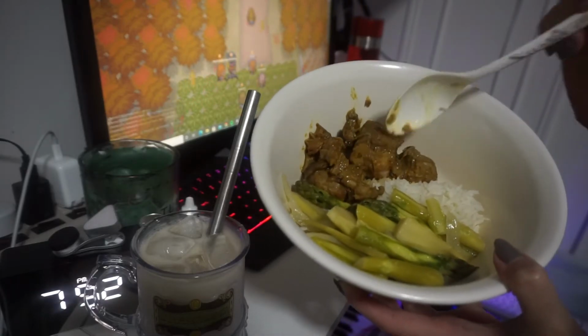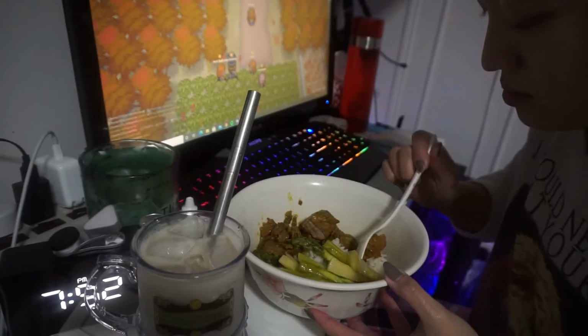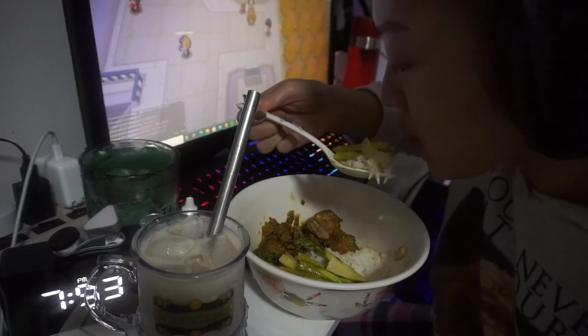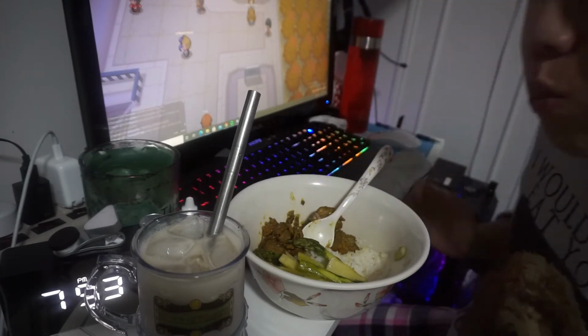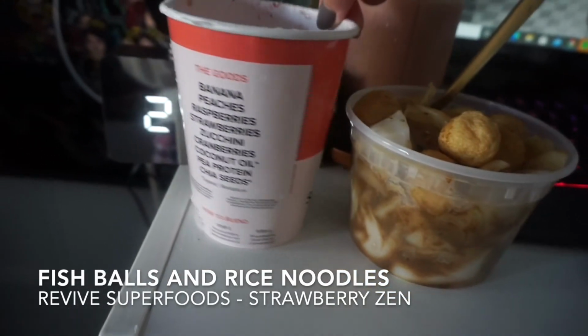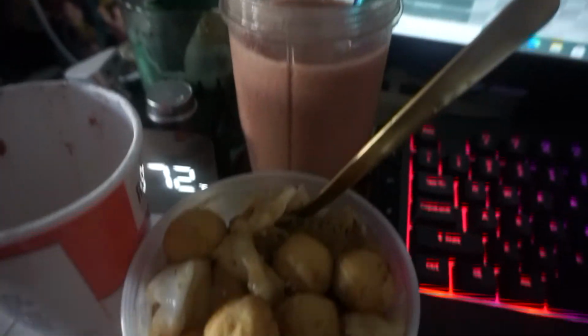And then for dinner that day, my mom and dad made that spicy pork again, and they actually fried up some asparagus. So that's what I had for my veggies, and I just had that over rice. And the next day I am having a strawberry zen from Revive Superfood. I love this one. It's a really nice strawberry banana smoothie with extra stuff added to it. And I'm having fish balls with rice noodles with the peanut and soy sauce again.